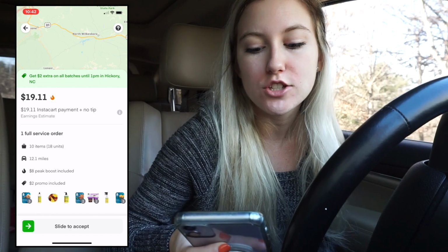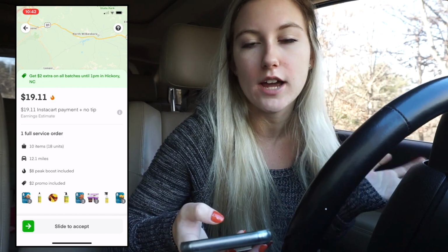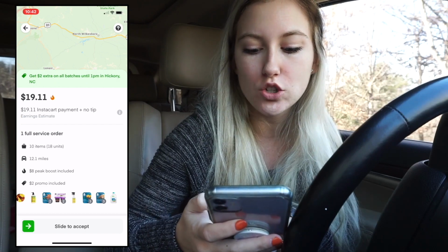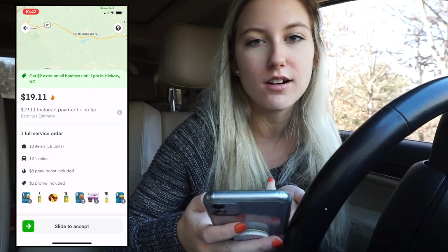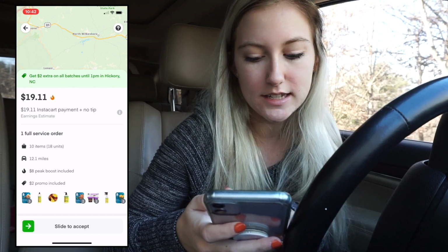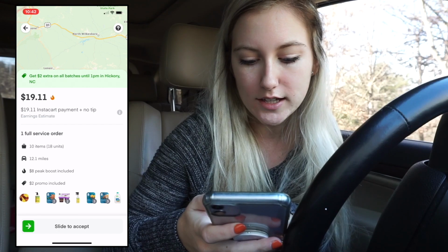And then below that it says $2 promo included. Again, that's usually not on there, but since my area has a $2 extra per batch, it is on there today. And then you can see that I can scroll through the items that they want. So honestly, if this was closer, I would do it, but like I said, it's about 40 minutes away from me, and it's really not worth it for like 10 items. But this is easy. It's literally just baby food and soap, and that's pretty much it.